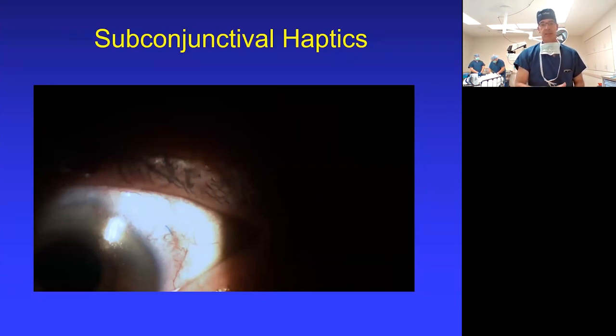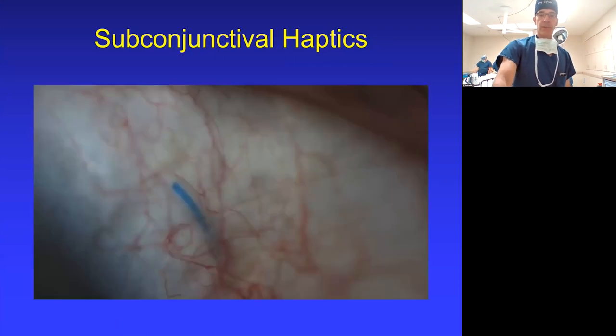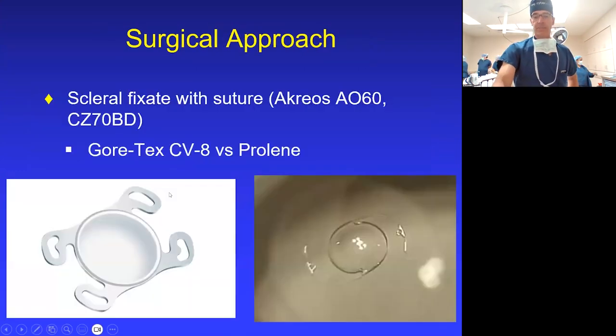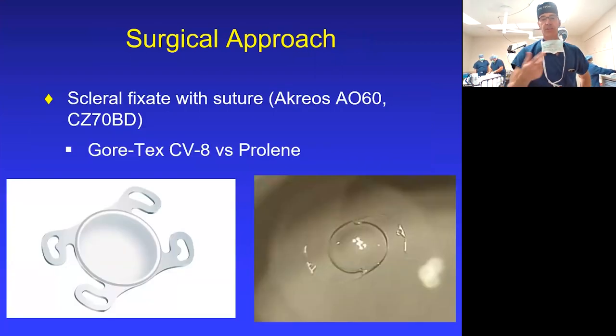As you can see on the screen right here, there's a nice example of a slit lamp photograph many weeks after surgery. Little blow-up view there. Again, this is the haptic. There's some risk of that eroding in the eye, but if you do this procedure with a more modern technique, this is an old video of mine actually, you can get that haptic to be more intrascleral and less risk of erosion.